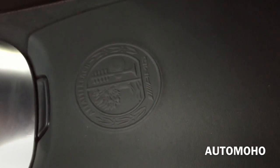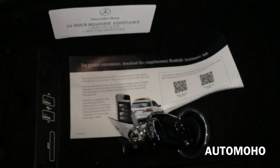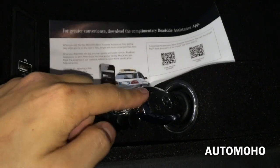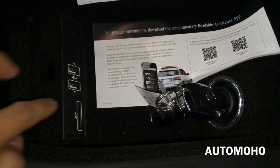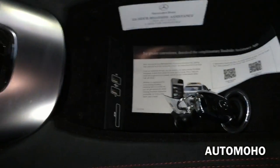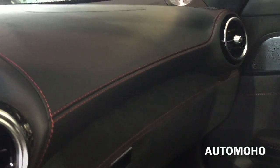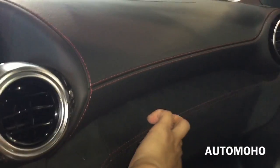Very nice sound quality. Alright, so here you have the center console with AMG badge embossed on it. Inside you have the key ignition, 2 USB ports, as well as the SD card slot. And here you have the glove box compartment. It is made with Alcantara as well.